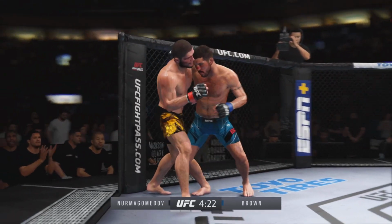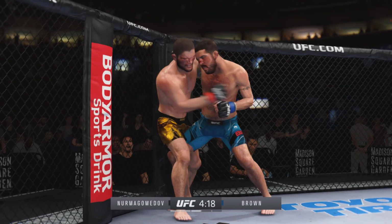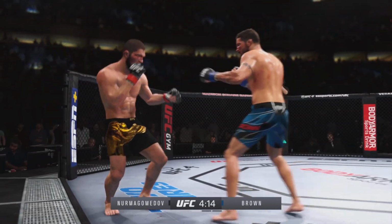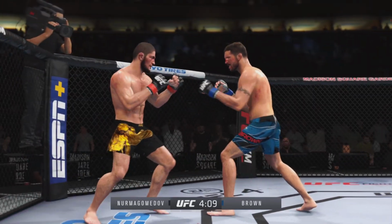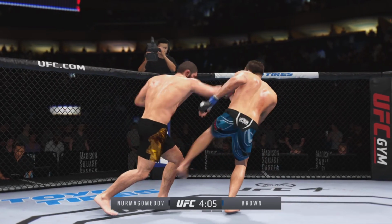Stuffs the takedown, no problem. Oh. Lands a knee to the body here in the clinch. Effective strike there by Nurmagomedov. Brown's lower jaw is just nasty at this point. Really swollen in that area now.